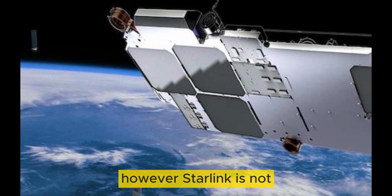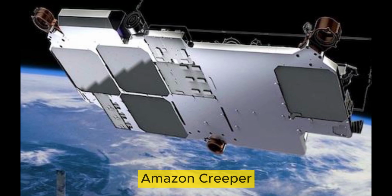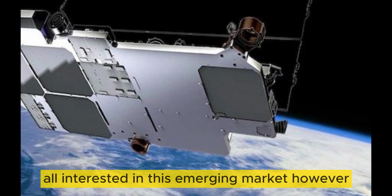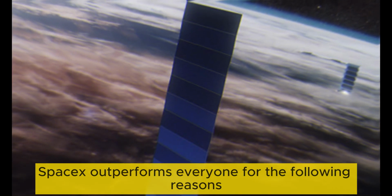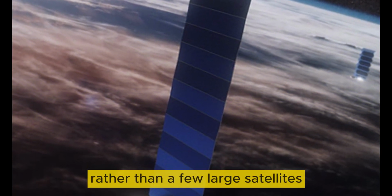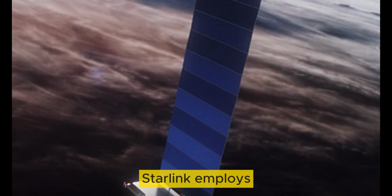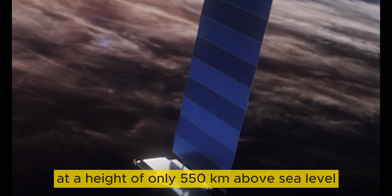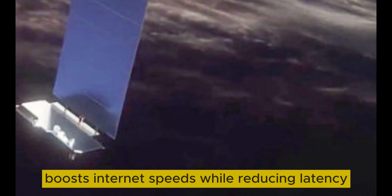However, Starlink is not the only company that provides Internet via satellites nowadays. OneWeb, Amazon Kuiper, Viasat, and other companies are all interested in this emerging market. However, SpaceX outperforms everyone for the following reasons. Rather than a few large satellites, Starlink employs thousands of small ones. Starlink employs LEO satellites, which orbit the Earth at a height of only 550 kilometers above sea level. This lower orbit boosts Internet speeds while reducing latency.